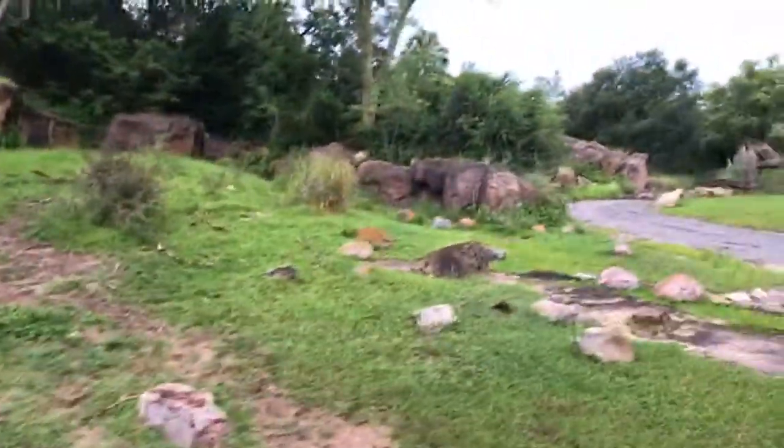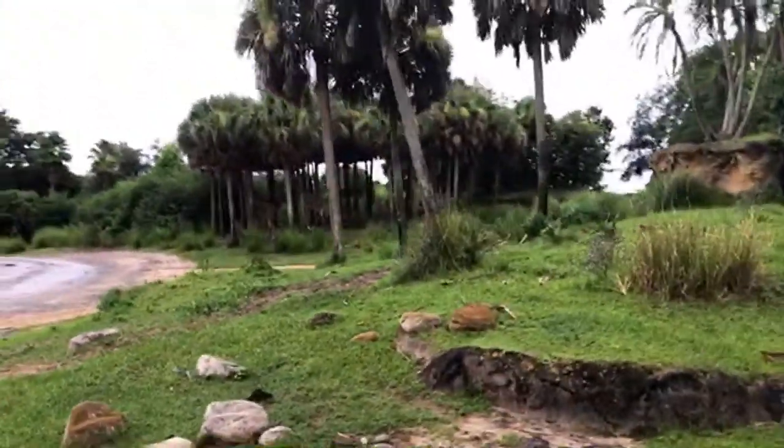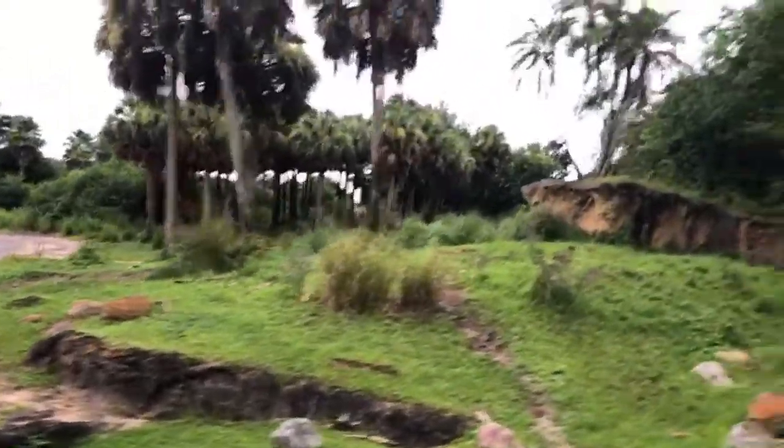Last time we were here, somebody dropped a hat outside of the vehicle, and the giraffe was checking it out and blocking the road for like 10 minutes. Here we're going to see some trees that look like they've been knocked down. That's usually a pretty good indication that we're heading into elephant country.